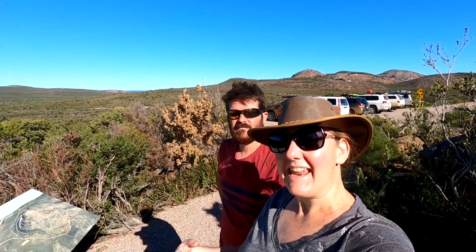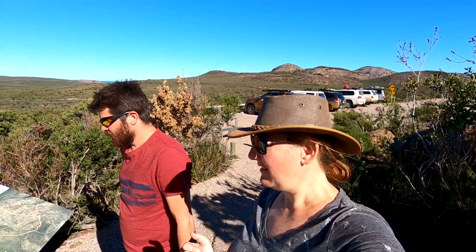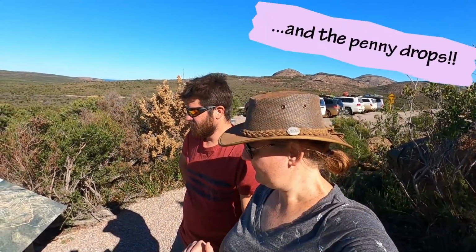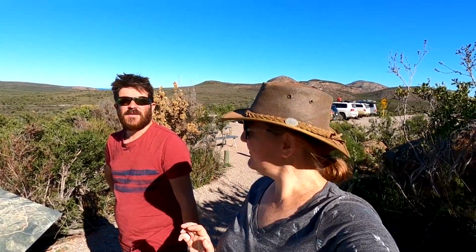So we've headed inland a bit and we're now at Frenchmans Peak, which I think is about a 3-hour return. Wow, well, bit of a walk. I thought it was only half an hour. It's a 3-kilometre walk, so we'll see how we get on. Yeah, we'll run it.